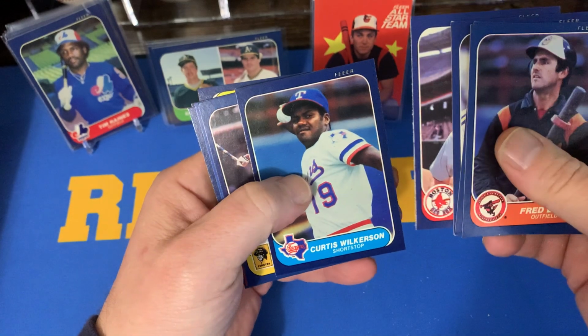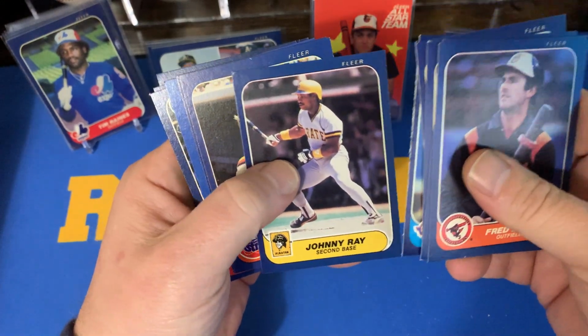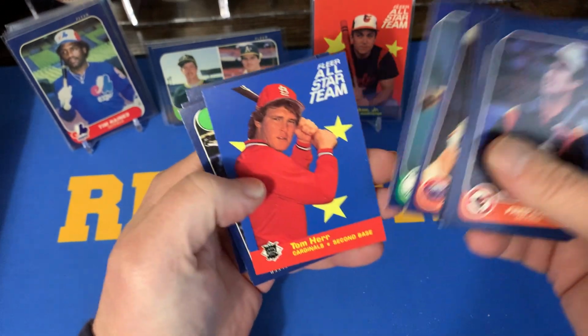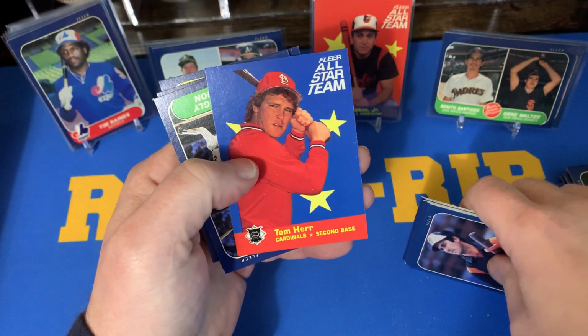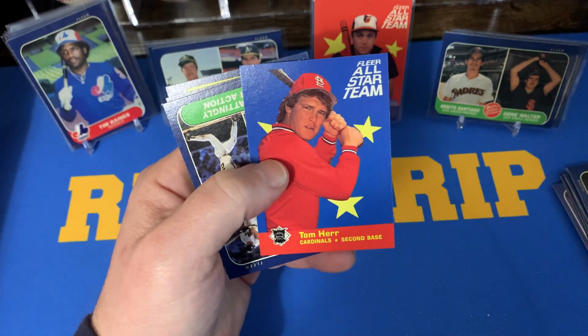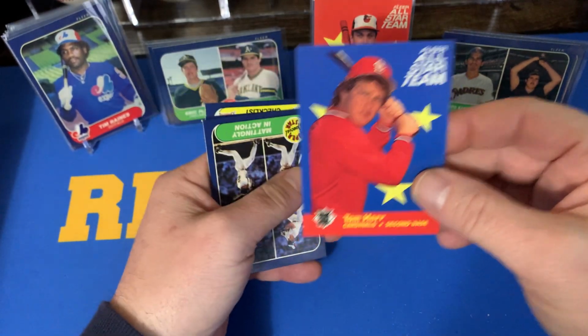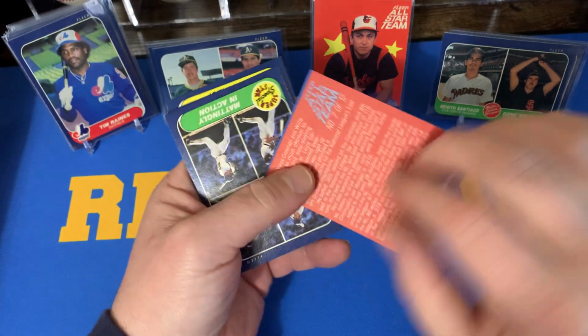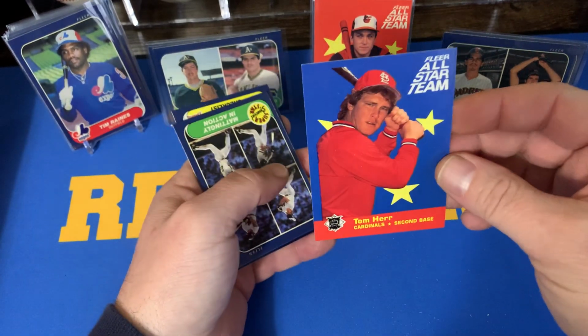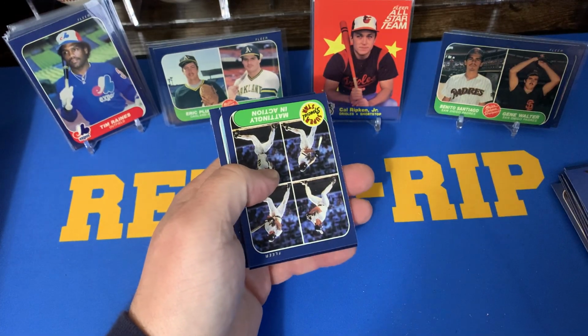Bruce Kison, Johnny Dee. I like the throwback. I'm more of a throwback guy. Tom Herr, Cardinals second baseman. That's a strange Tom Herr. Off center, Tom Herr.